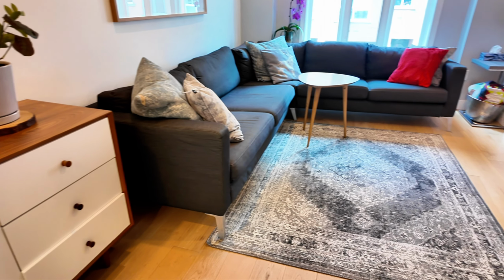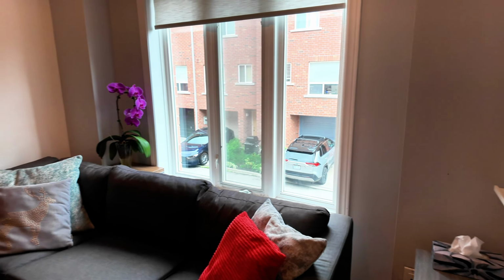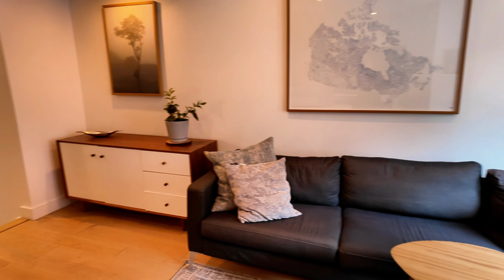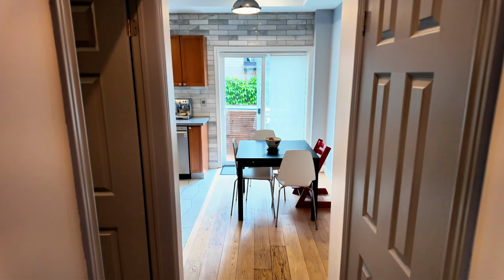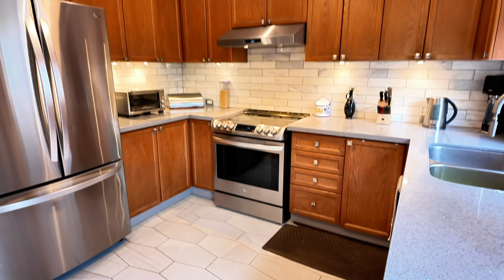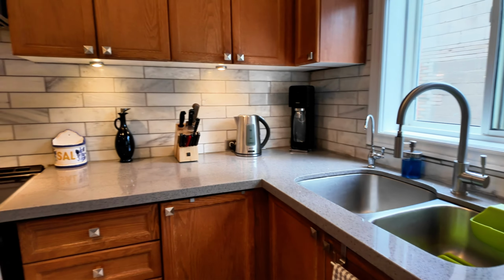Now, the main floor. Inside, you're greeted by engineered hardwood floors, flat ceilings with pot lights, and a spacious open concept layout. The living and dining area flows right into its modern kitchen. Quartz countertops, marble backsplash, deep double sink, and 2020 LG appliances.